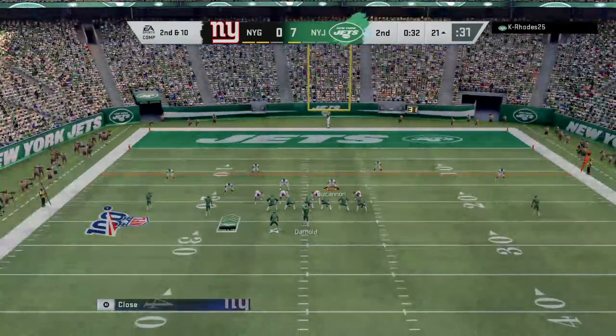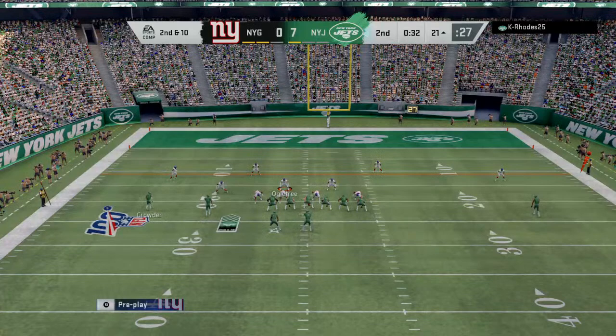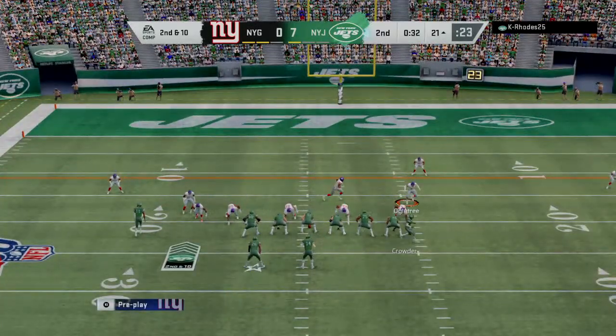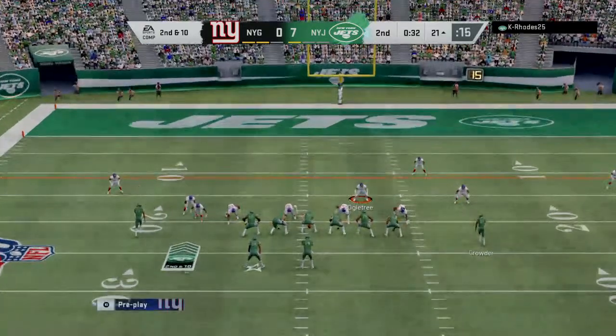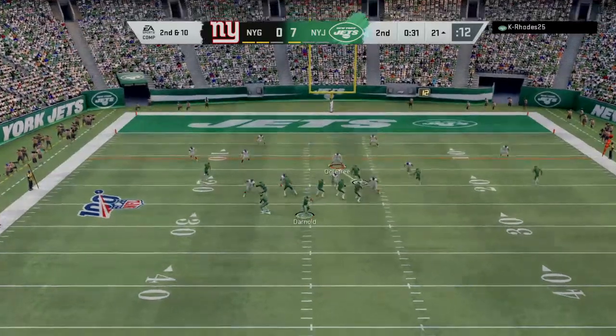Let's get that ball, D. Motion, motion, motion. Red 80. Fresno, Fresno. Watch it. Red 80. Safety's creeping. Check. Check.